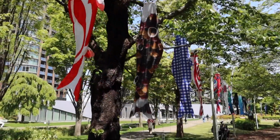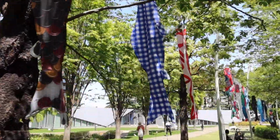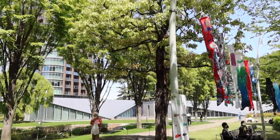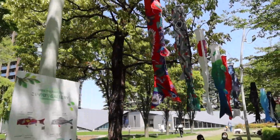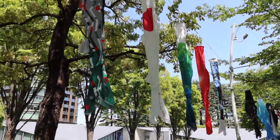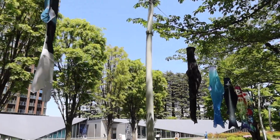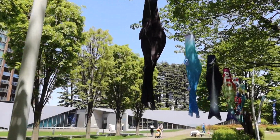These are a symbol of the first week of May, which is known as the time of the Children's Festival, which is held every year. It wasn't that long ago when it was known as Boys' Day, but in order to become more inclusive, they changed the name here, though they do still have a Girls' Festival back in March.